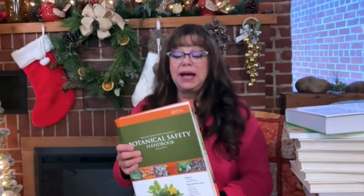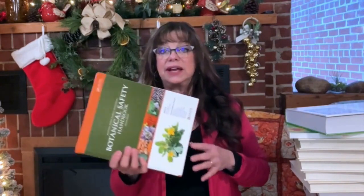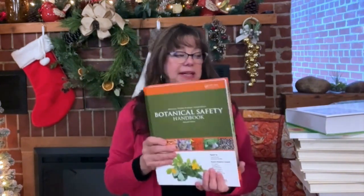And this is not to say that you shouldn't use these herbs at all. There's a lot of them, as you can see. But what it does is give you, as you're formulating and deciding what herbs are best for certain clients, an idea of what a potential reaction might be. And if there's an herb that might interact with a drug, you've got that information as well. I really like this book.